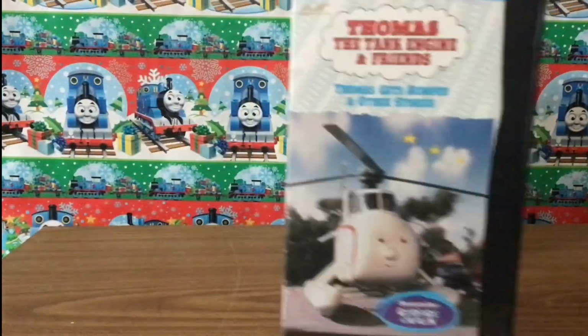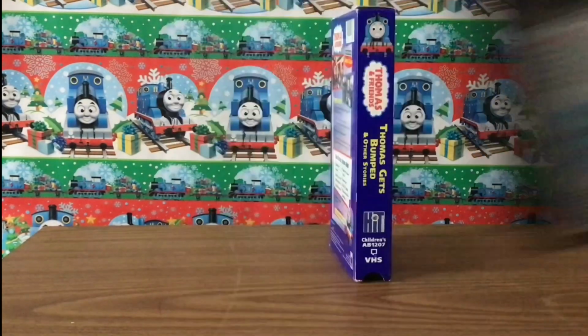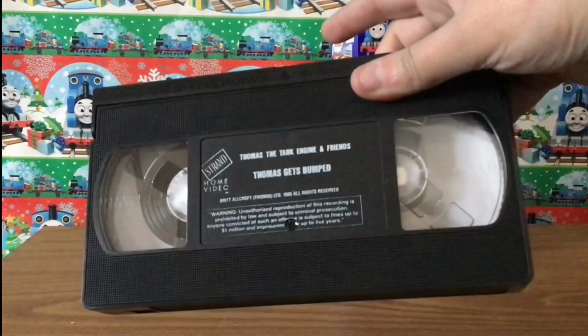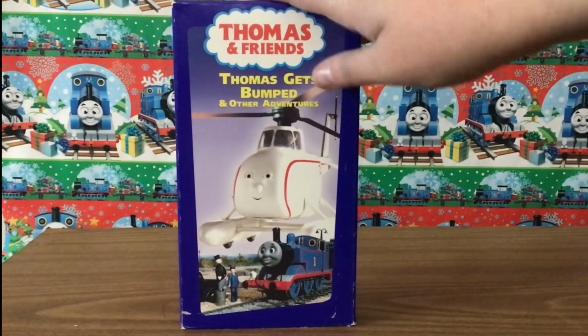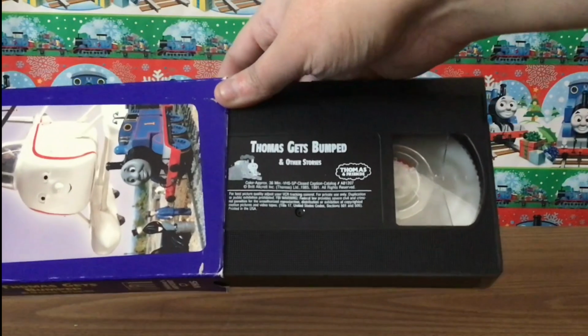And then this one, just like my James Learns a Lesson, it is all cut up, and I think you guys know already what tape is in here. It is the Canadian print. And then the last one, the later 2000s print of Thomas Gets Bumped. And of course, you guys know what the ink label looks like.